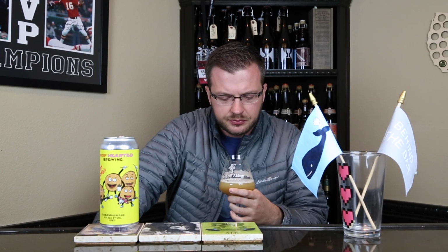Great yeast profile. I'm definitely getting some of the yeast. Esters is kind of like that sweet, almost bubblegum aspect that a lot of these beers have. This beer is thick as crap. The mouthfeel on this is awesome. It is on par with like your New England, like a Treehouse beer or Trillium. This is good.